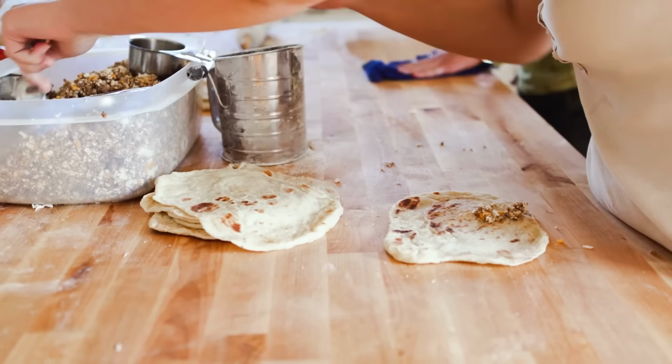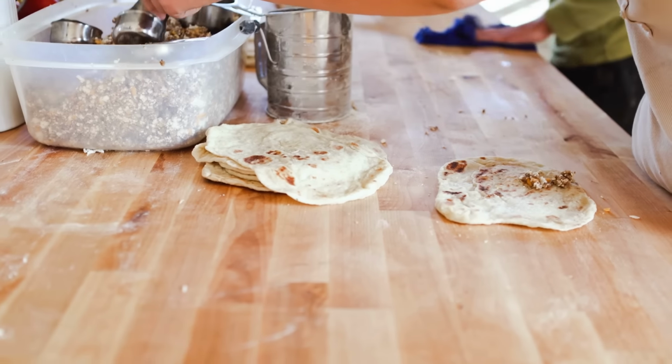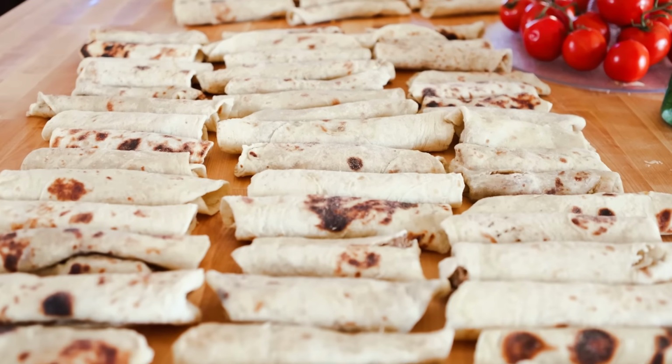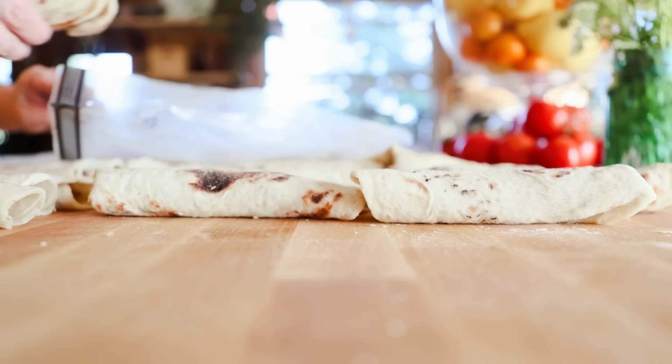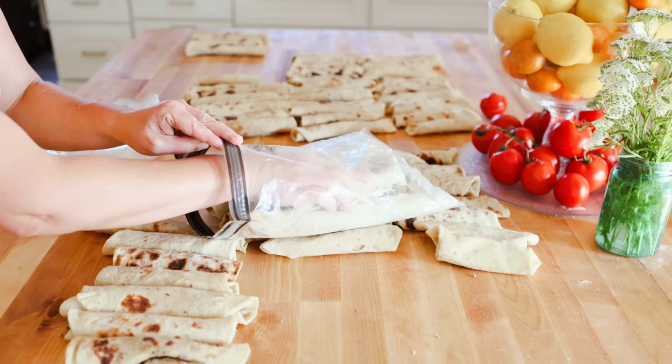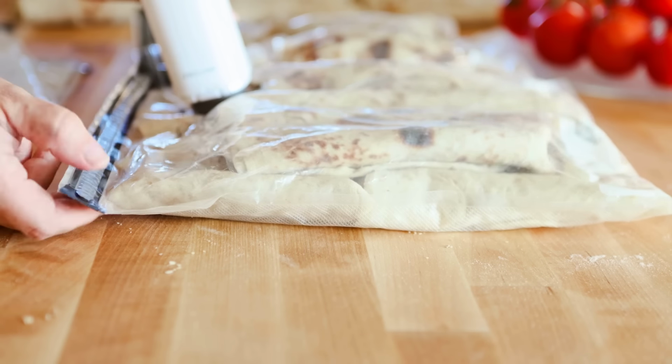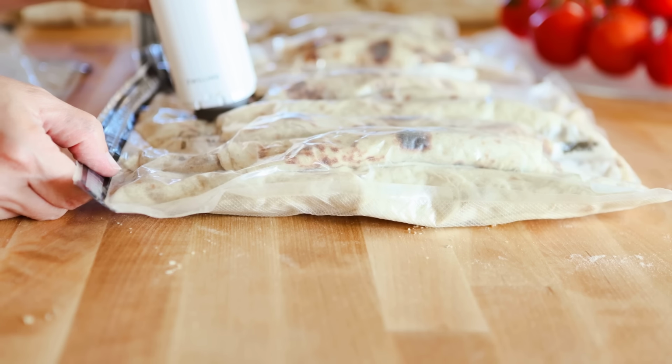The kids are going to assemble the enchiladas while I go milk the goats. With all hands on deck, this is about how many enchiladas they got done in a 20-minute time period. Pretty cool, if you ask me. I'm going to put them into the ZWILLING bags now. These are vacuum-packed bags. I really like these ZWILLING bags.